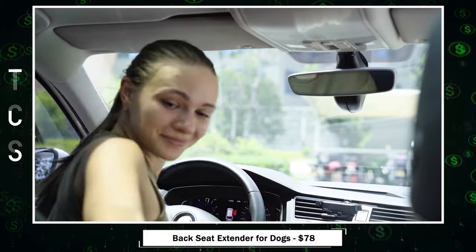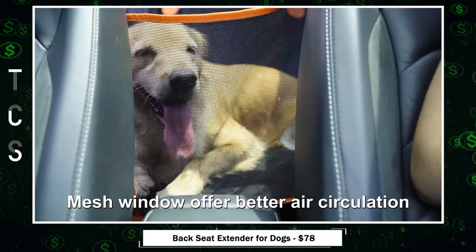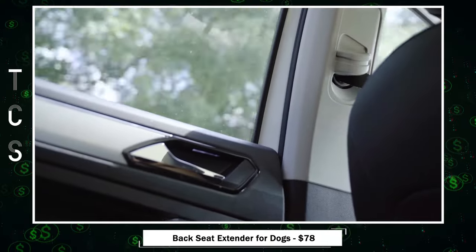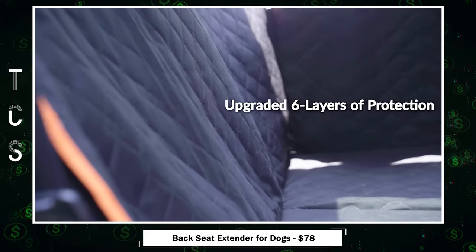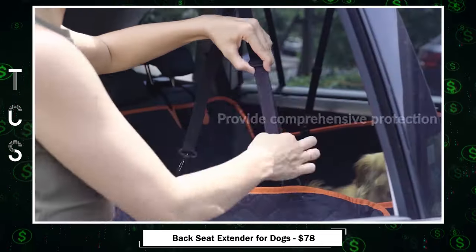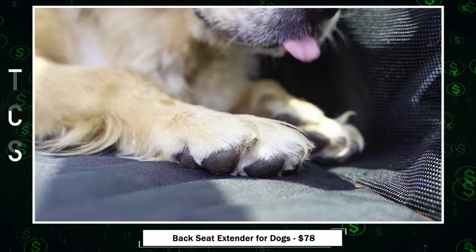The visual mesh window enhances air circulation and lets your dog see you clearly, reducing anxiety during travel. With storage pockets, comprehensive door protection, and a bonus dog seat belt, this extender ensures your pet's safety and protects your car seat from scratches.